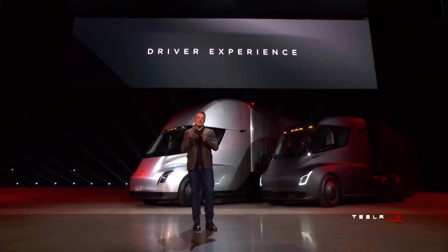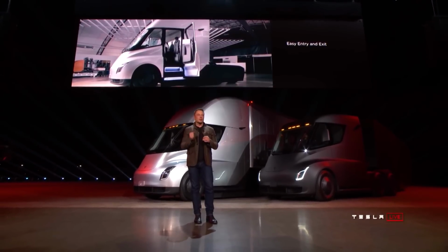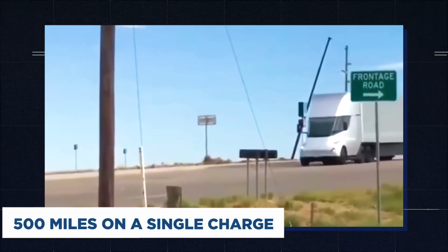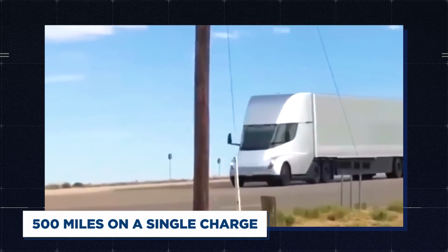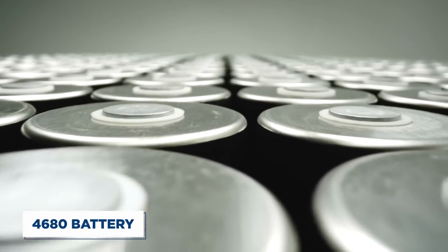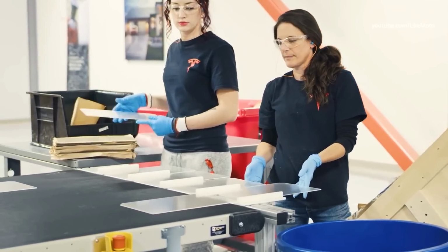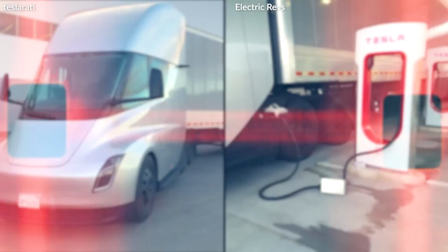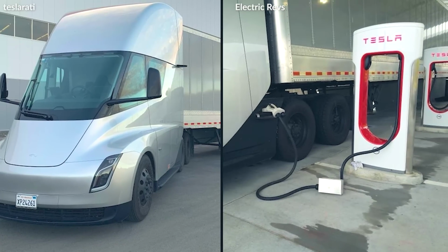Speaking of range, the Semi comes in 2 different configurations. One will last 300 miles on a single charge, while the second one will go 500 miles before having to stop for a charge. The Semi debuts with Tesla's new 4680 battery. Tesla has spent a lot of time tweaking the materials and physical arrangement to squeeze out the most range, reduce weight and charging times, and enhance safety and longevity.